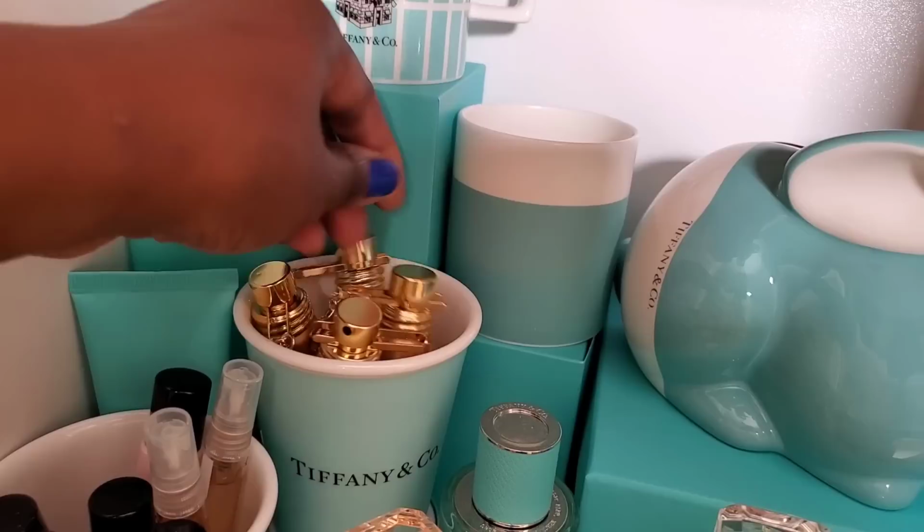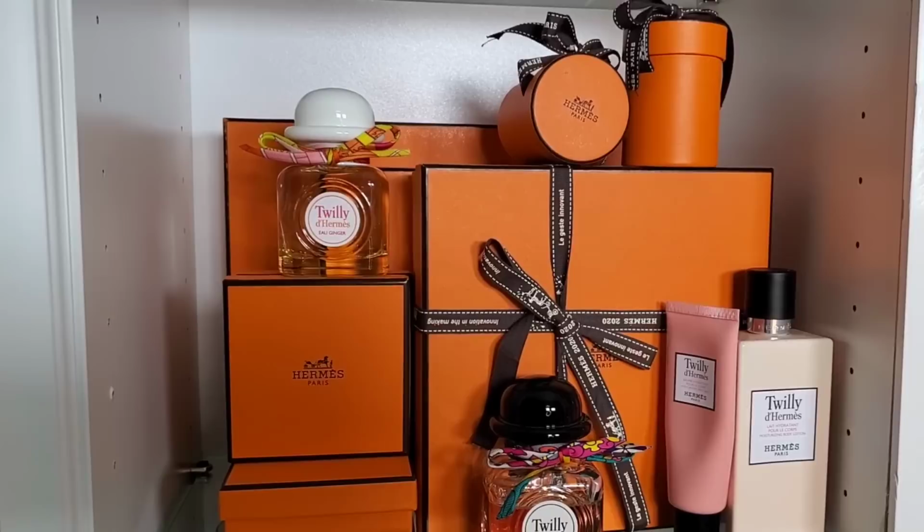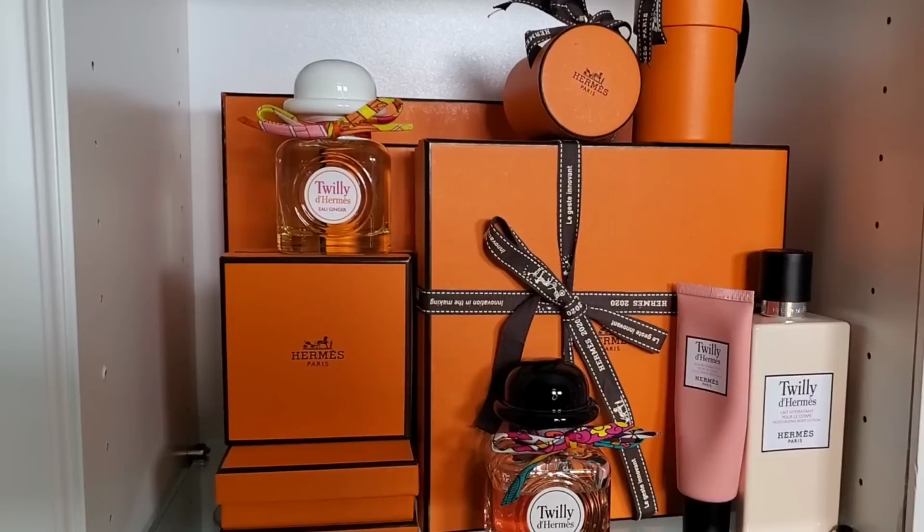Yes, and Dark Purple. So the next shelf up is my Hermès shelf. So we have Twilly d'Hermès Ginger, and then we have the original Twilly d'Hermès. I just keep my Hermès boxes here just to display them.